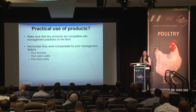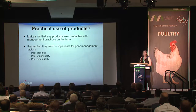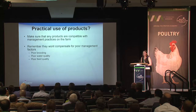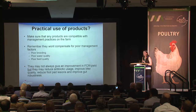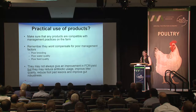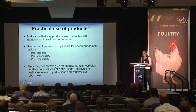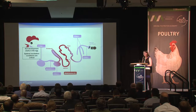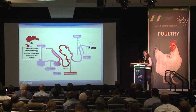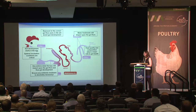It's important to remember that these products don't compensate for poor management factors, and poor brooding, water quality and feed quality will always have a major impact. These products won't necessarily give an improvement to FCR or yield, but they may reduce antibiotic usage, improve the litter quality, reduce foot pad lesions, and improve gut robustness. And here I just have a summary slide of all the different things that I've spoken about. I won't go and speak through them all, but I'll just put them up for you.